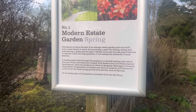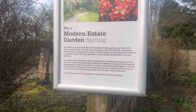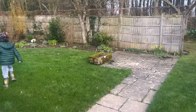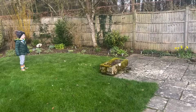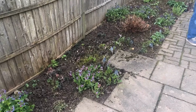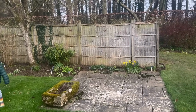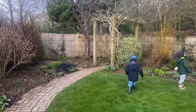Garden number 1 is the modern estate garden. This area is about the size of the average estate house garden, and it includes a patio area, a lawn area, and some borders either side with shrubs. There is also a curved path which leads to the structure as a focal point at the back of the garden, creating a visual and a physical journey through the garden. I can't wait to see what comes to life in these borders over the next few months and to see this beautiful climbing plant come to life.